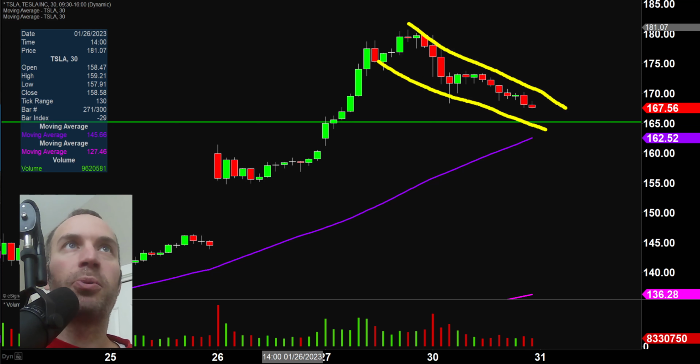Now, this is where perspective comes into play. If you're a day trader, flipper, scalper, whatever you call yourself, and you're buying up around there, and you're hoping to buy and sell within a couple hours, well, then yeah, from that perspective, the chart looks really, really bad because this downward channel has formed.